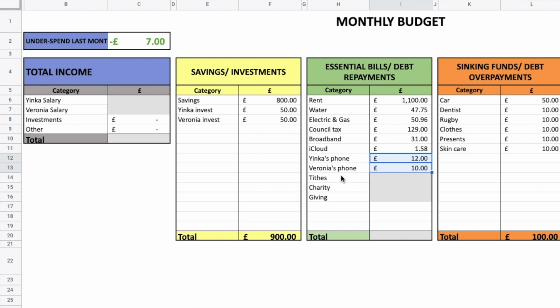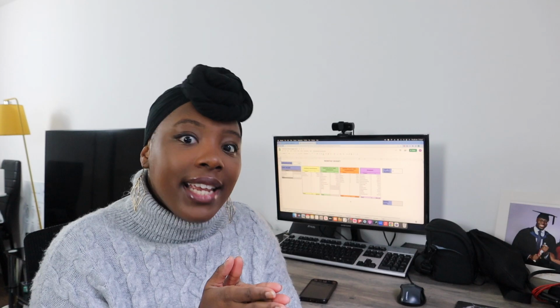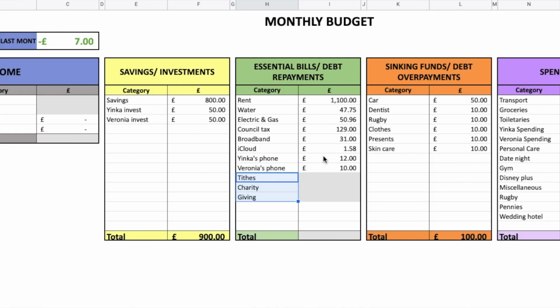And then of course we have our tithes, charity and giving. So we do give tithes to our church as people of faith. It's very important to us, and we also tend to give to others and charity as well because that is essential to us. Let's move over to sinking funds now.